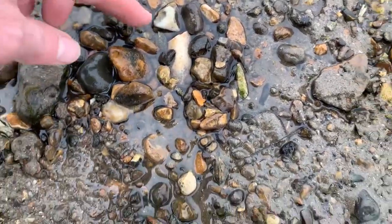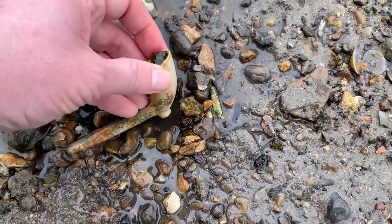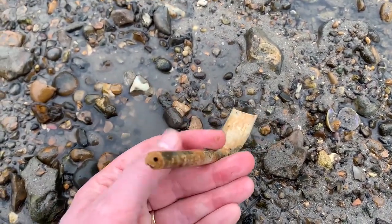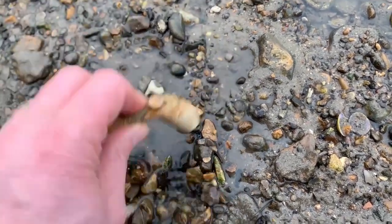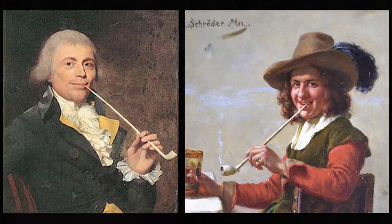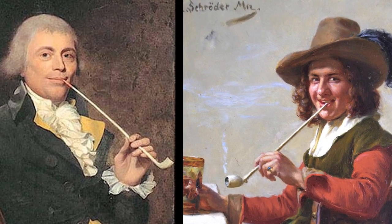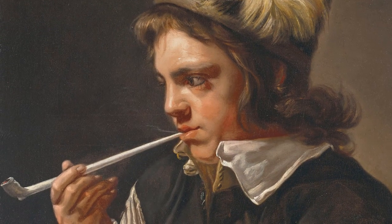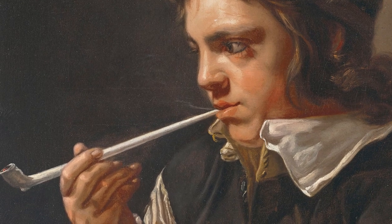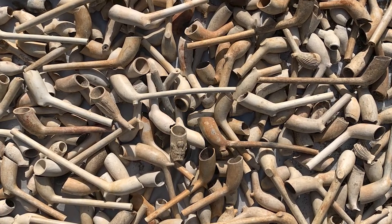Let's hopefully see if this has something in a bit of length. Oh, another longer one. Normally the pipes are always kind of broken at the bowl, but another beauty. Some of these clay pipes were originally 18 to 24 inches long. Centuries ago, smoking was very popular, and there were over 1,000 pipe makers in London to meet the demand for clay pipes. Over the years, I have found hundreds of clay pipes which are considered to be the cigarette butts of their time.